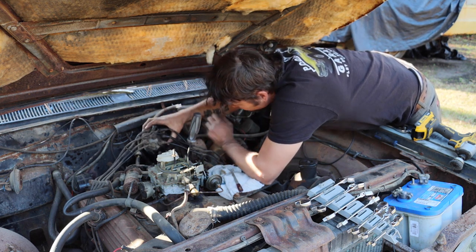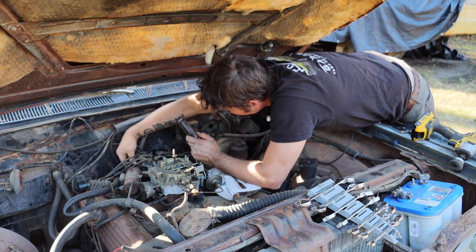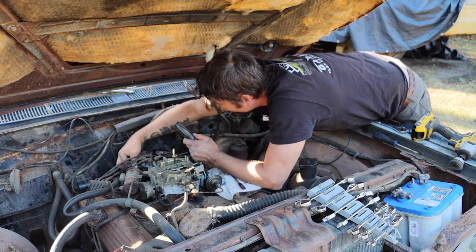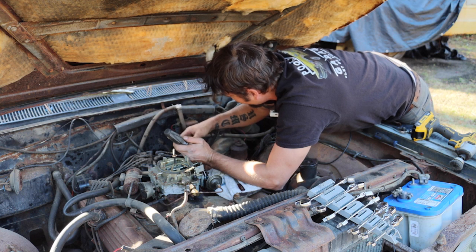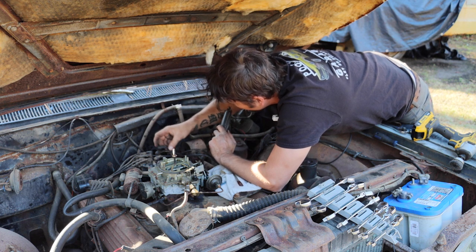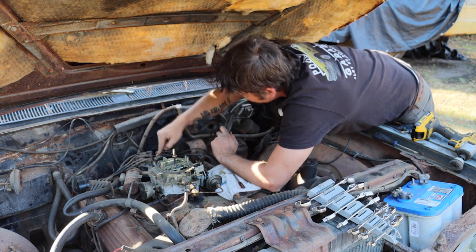Hopefully I got all these back. Let me put this button back. Everything's so tight for a 63, holy crap. It's like there's no wiggle room at all. So I hope them wires are all right. We'll know right away though. I think they're right. They're molded into shape so you can kind of get a good idea where they got to go back to.